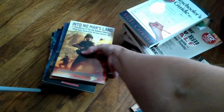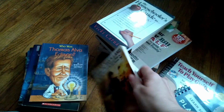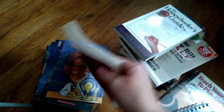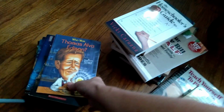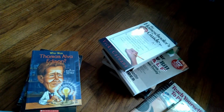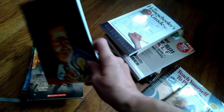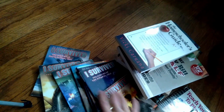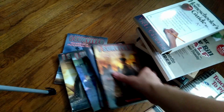And then the most notable, I guess, is we have No Man's Land by Ellen Emerson White. And he, my younger son, is completely into the wars and all the aspects of the wars, how they happen, the strategy, why they happened. So we have quite a few of those types of books. Who was Thomas Edison? Somehow this hung on. And we have a good selection of I Survives that nobody is reading anymore. So those will be going.